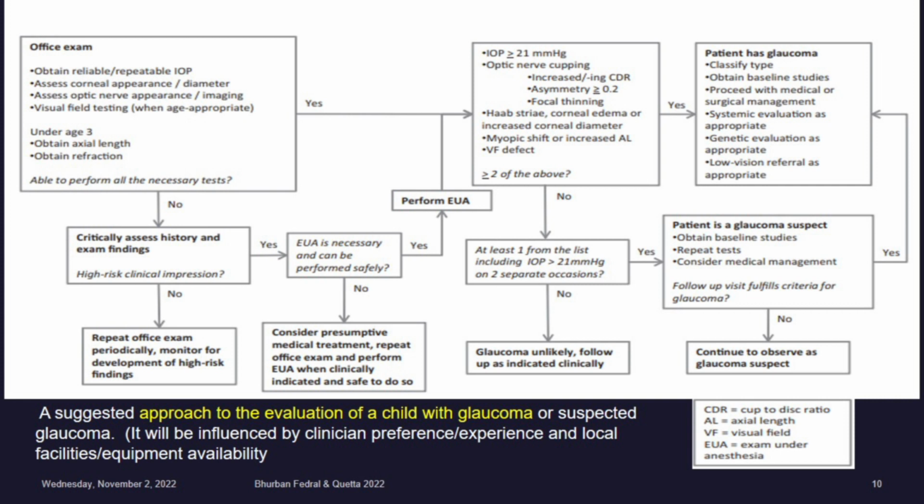Again, because many of these children will be small and non-cooperative, they will need an examination under anesthesia. We have to perform that, and it might have to be performed many times, not only once, because sometimes the diagnosis is only suspected. And we say, don't label a child as glaucoma unless you are sure, because labeling a child as glaucoma is really something very painful.